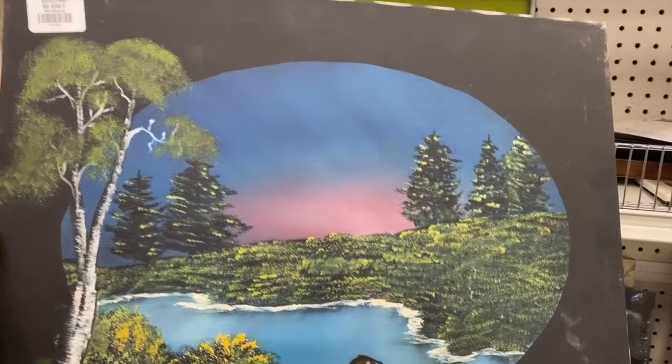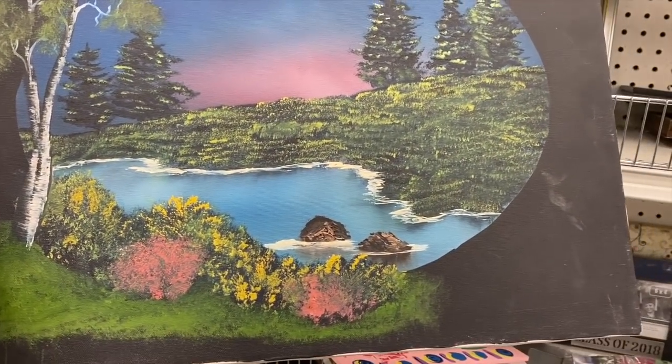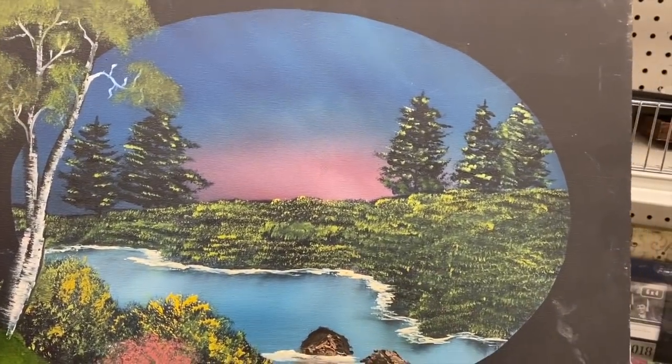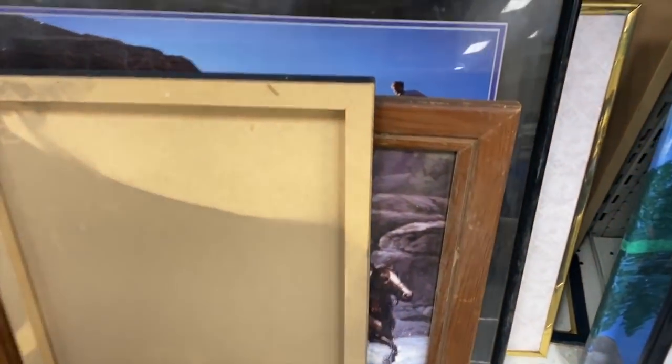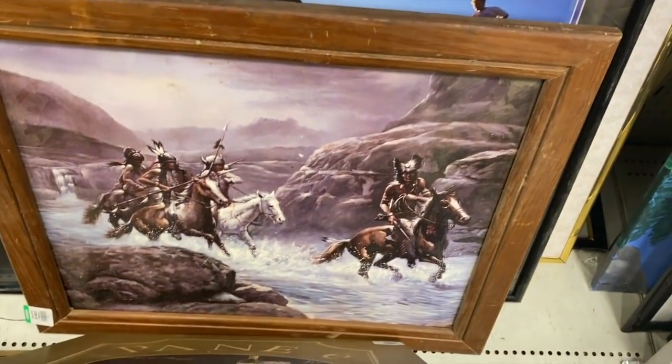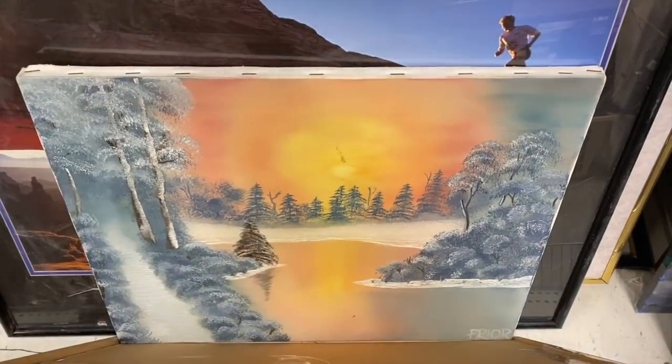I always like to check out the art section for paintings and cool cross-stitch pieces. This was really nicely done. I wasn't quite sure if I liked the way it was just an oval in the center, and it was a little dark for my taste with a black there. And I did put it in my cart for a little bit, but I ultimately ended up putting it back. They were only asking $5 for it.